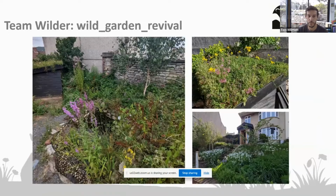So one of the bits we're probably most proud of is our wildlife pond, which we all dug as a family about 1.5 years ago. We used lots of the natural stone that was lying around the garden and lined it with clay, and went to Grow Wilder and bought lots of the wildlife plugs, and had some excellent advice from Rachel and Sean over the years, going back and forth.